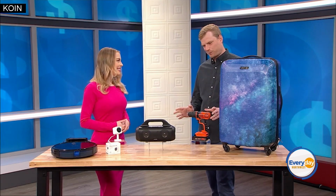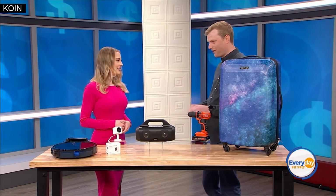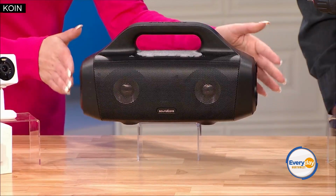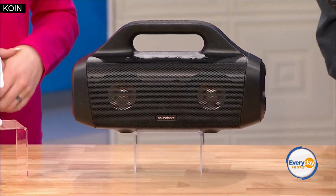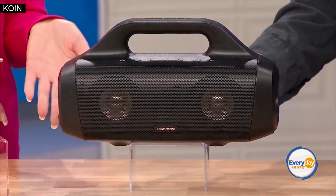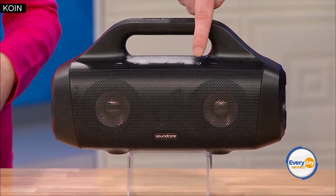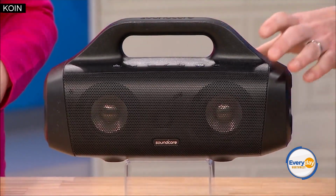Well, we've been testing speakers all spring long, trying to get ready for the summertime where everybody wants to bring these out, have their park hangouts, have their backyard hangouts. And this Anker from Soundcore was one of our favorites because it is built to be fun. At about a third of the price of a lot of its competitors, it also has great sound, and it's basically fully waterproof, and it floats, so you can toss it right in the pool with the party. So we absolutely love this product.